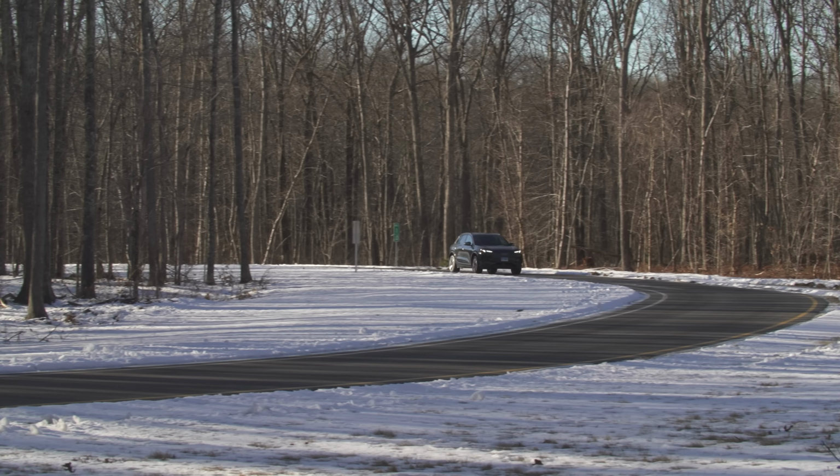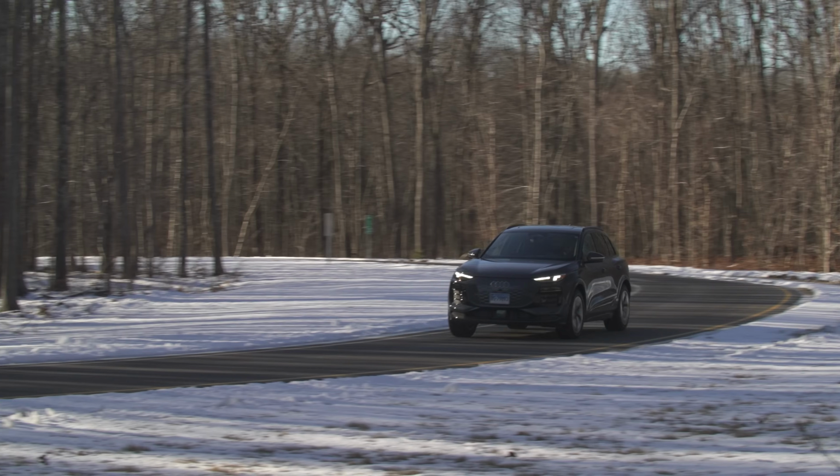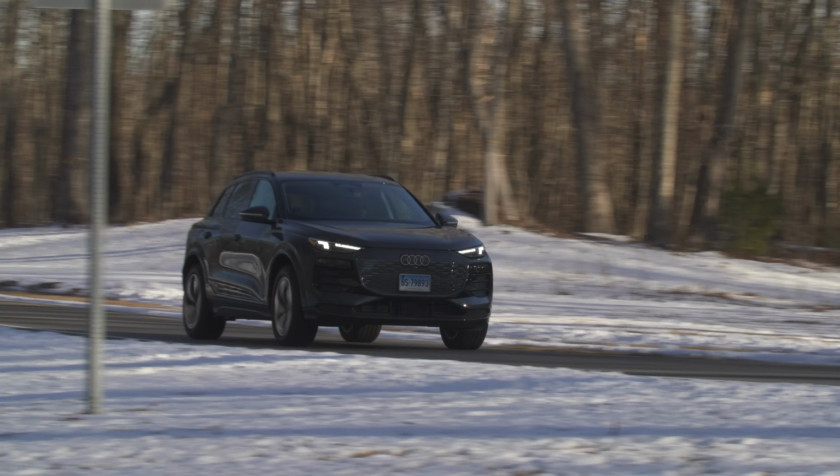Like I found myself, I didn't care for the ride and handling when I first got in it. When I changed it to dynamic mode, I was much happier. Right. So some of it is the driving of the car, and some of it is the other stuff layered in on top. Yeah, no, to your point, setting it up for the individual drivers.